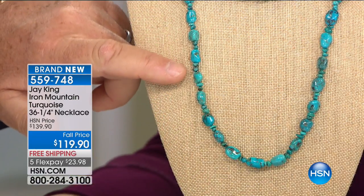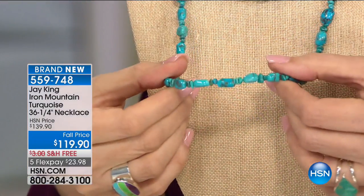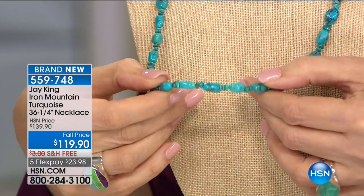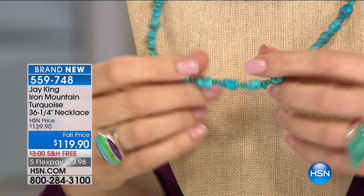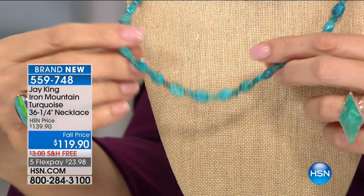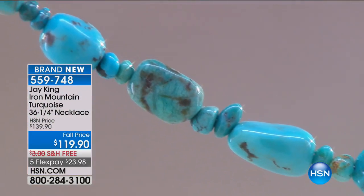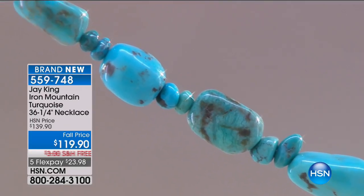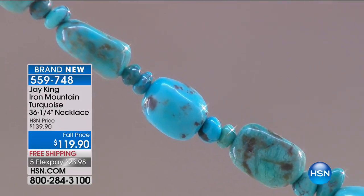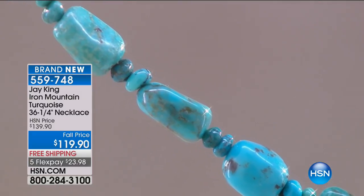These are just the smaller nuggets. They're not chips. This is what Mother Nature gave us. Look at that high blue, you guys. I didn't cut these. Mother Nature cut these, and that's the difference. Not all turquoise mines are like this. Turquoise is a mystical miracle as it is. You don't find turquoise on every continent, and turquoise is not a renewable resource.